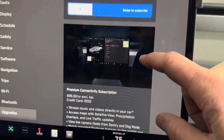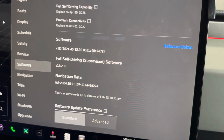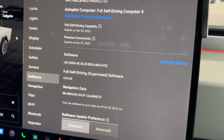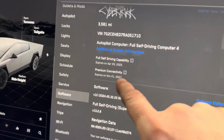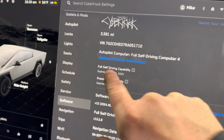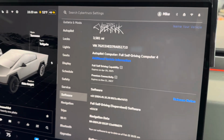Premium connectivity. What you want to look for: when you're looking at a car like a Model 3, Y, S, X, anything newer like 2018 and newer, you want to look at what full self-driving package it has. This one's on subscription. Now let me show you my other car, a different situation.